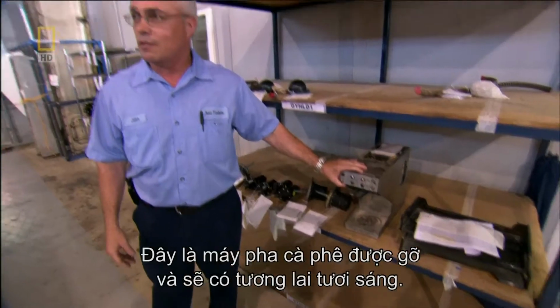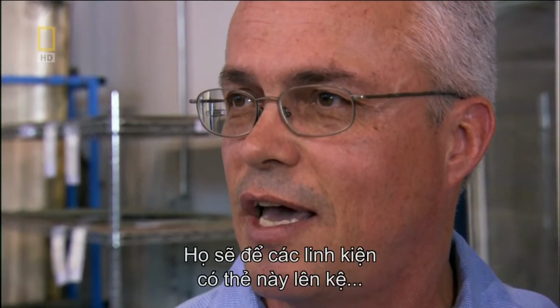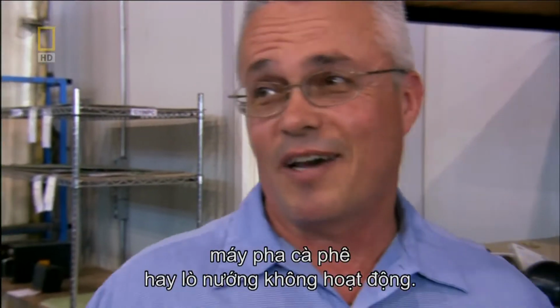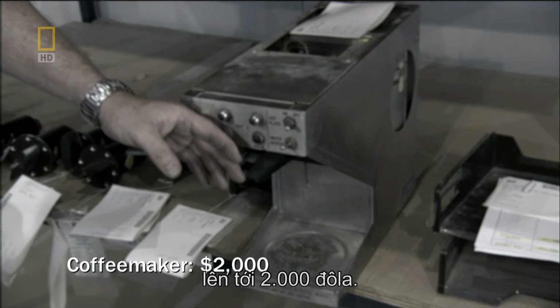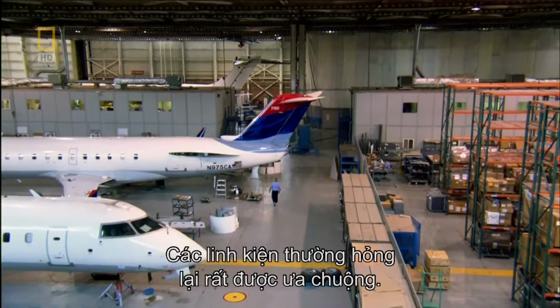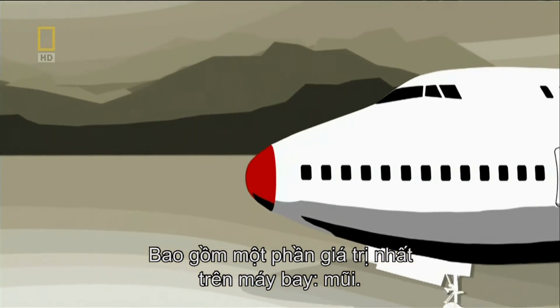Here's a coffee maker that's removed, and it's obviously seen better days. They will keep these things on the shelf with a fresh tag because coffee makers go out quite often. And there's nothing worse, a flight attendant hates it when their coffee makers and their ovens aren't working. John's coffee maker could go for upward of $2,000. Parts that are regularly damaged are in high demand. That includes one of the most valuable sections on the Jumbo, its nose.